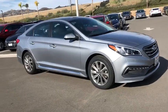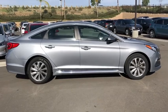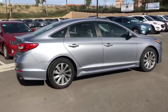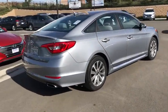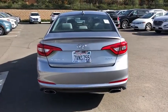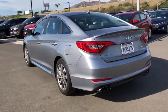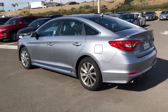Come test drive the 2017 Hyundai Sonata. The Sonata has a long list of technologically advanced interior features and options that make driving safer, more convenient, and much more fun. Don't forget the exterior corrosion protection, a 14-step roto-dip system that provides unmatched protection for your Sonata.